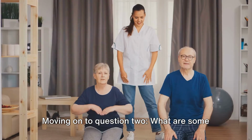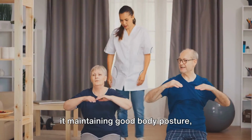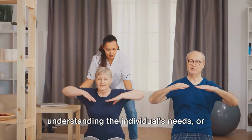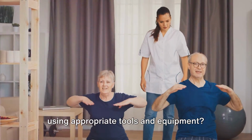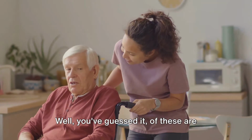Moving on to question 2. What are some key elements of proper manual handling? Is it maintaining good body posture, understanding the individual's needs, or using appropriate tools and equipment? Well, you've guessed it. All of these are correct.